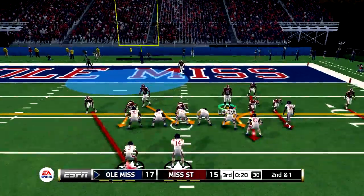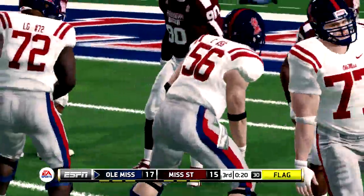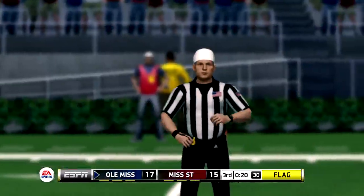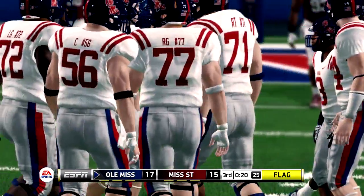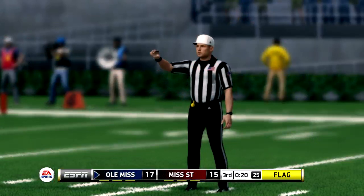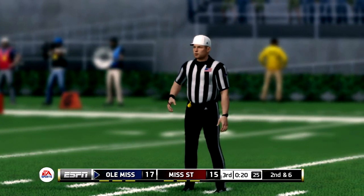And it looks like they're going to bring some heat. They try to get a head start there. You got to be careful to avoid these. Penalties are a great way to stall out a drive.